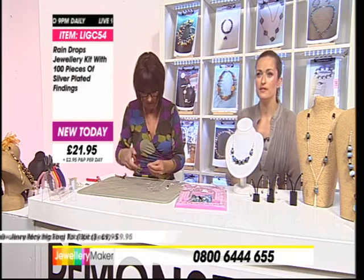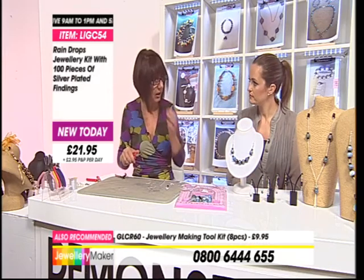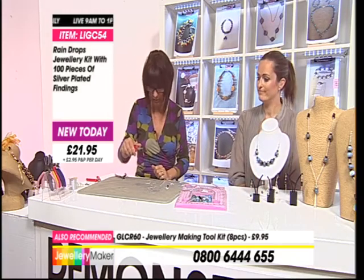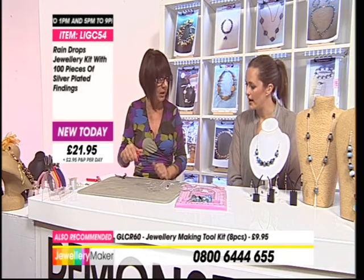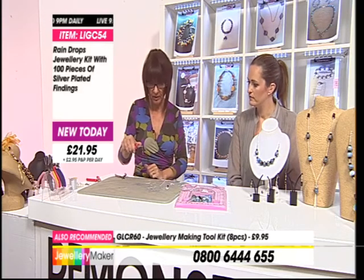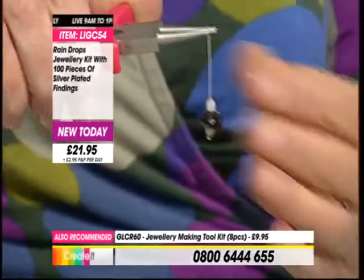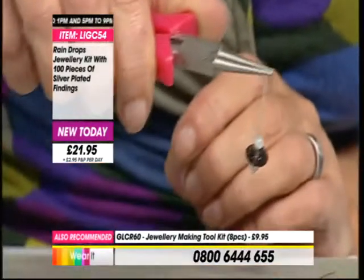As I say, there's nothing on here that I've done that's difficult. It's all very, very simple, which is really encouraging, isn't it? Really basic techniques. So I've threaded on my central drop for the chandeliers. You've got two labradorite and a smoky quartz in there.